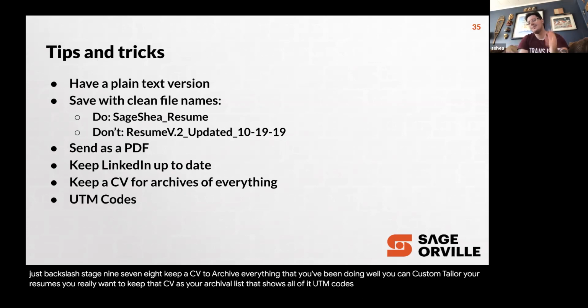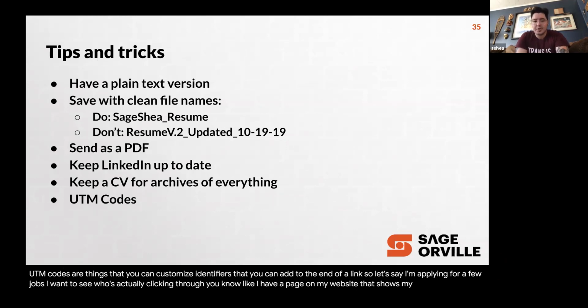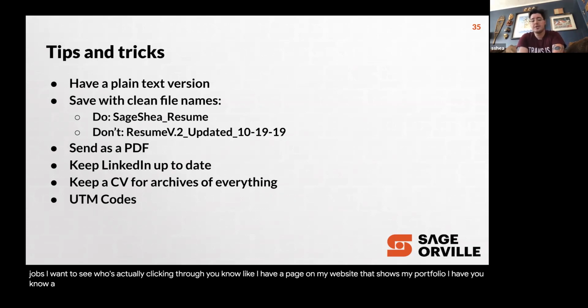UTM codes. If you want to be a little sneaky here, UTM codes are custom identifiers that you can add to the end of a link. So let's say I'm applying for a few jobs and want to see who's actually clicking through. Like I have a page on my website that shows my portfolio. As someone who works with visual media, I also have a professional Facebook and Instagram, my website, things like that.